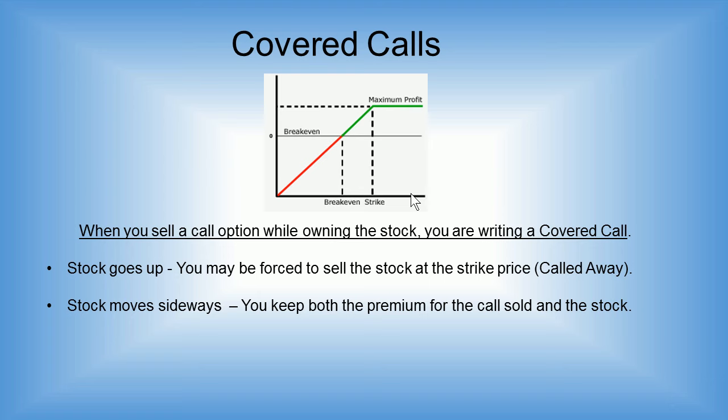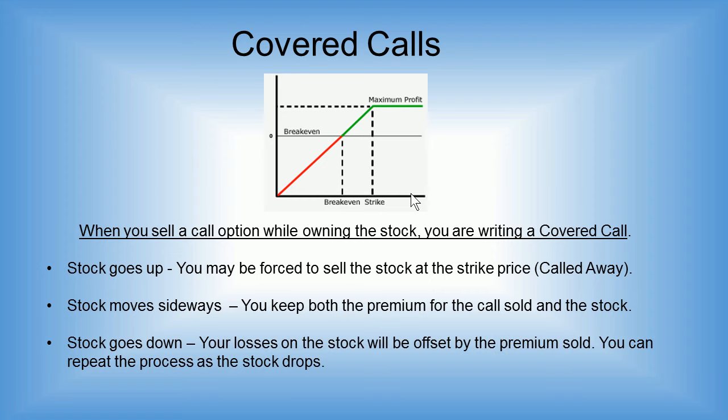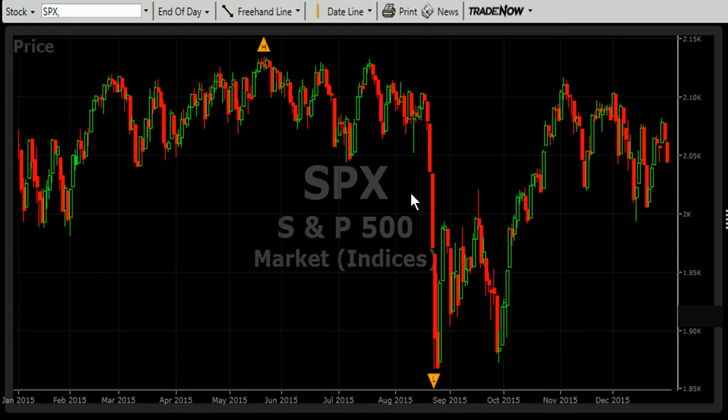Second scenario is the stock moves sideways. In that case, we get to keep both the premium for the call we sold, and we get to hold on to the stock as well, as long as it closes below that strike price. And of course, if the stock goes down, your losses on the stock will be offset by the premium sold. Now, if the stock falls significantly, it will not be dollar for dollar, but it will offset or mitigate some of that loss. And as the stock moves sideways or falls, we can continue to repeat the process of selling calls for as long as we hold the stock.